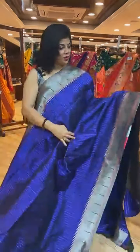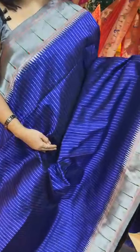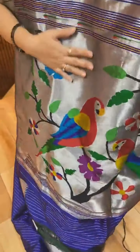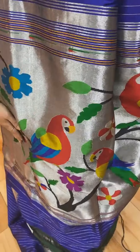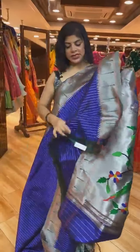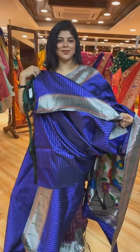Next saree. Beautiful blue with black combination. All over saree lines. A lovely contrast border, medium size, single munia border with temples. And this is the pallu, beautiful pallu with very pretty parrots. Blouse, self and mother checks blouse with border.